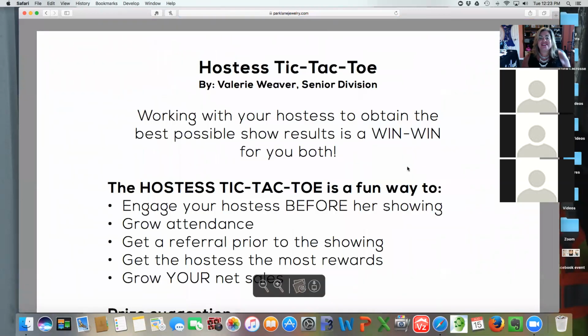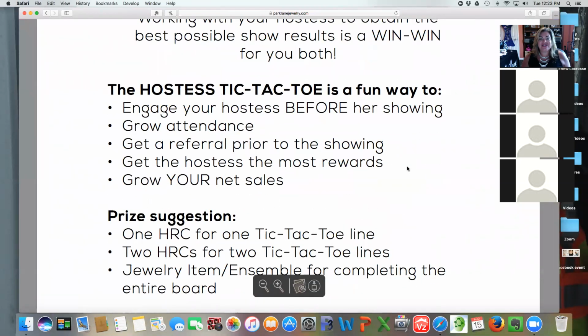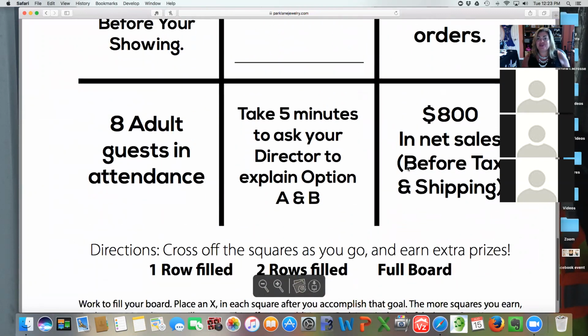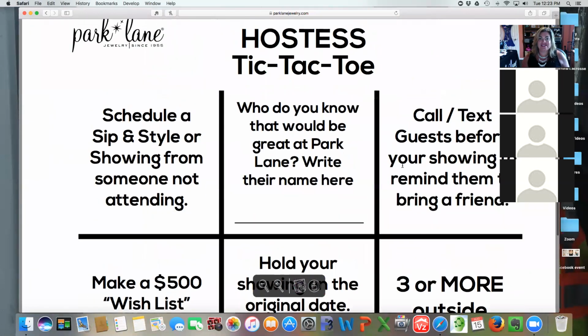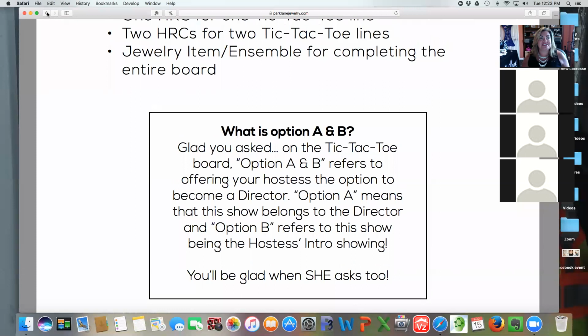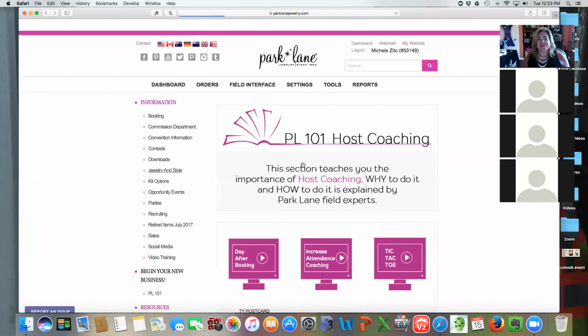Tic-tac-toe. This is a great little game that you can use. It's called Hostess Tic-Tac-Toe. You can provide this to your hostess so that she has a fun little game to work on in order to have a more successful show. And then you just give her a little prize for completing it.